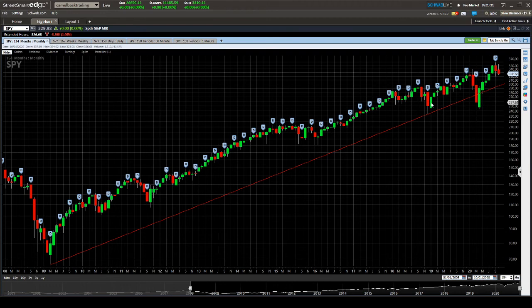Here's another one. Came out of an inside month. We went up 3 times. But it is a monthly. It takes more time to see if it will work. Does it mean if we close at the bottom of this month that we're definitely coming out of it to the downside? No. Are the odds better? Yeah. But it doesn't mean you have to come out of it to the downside.